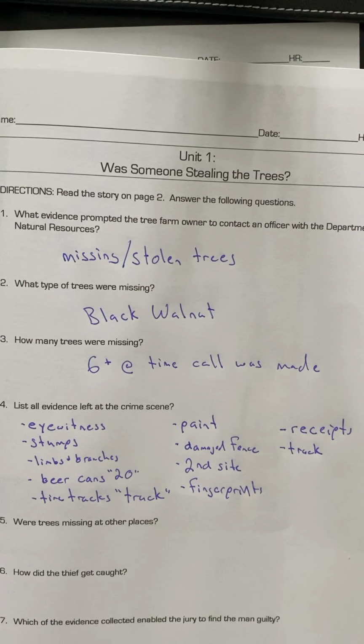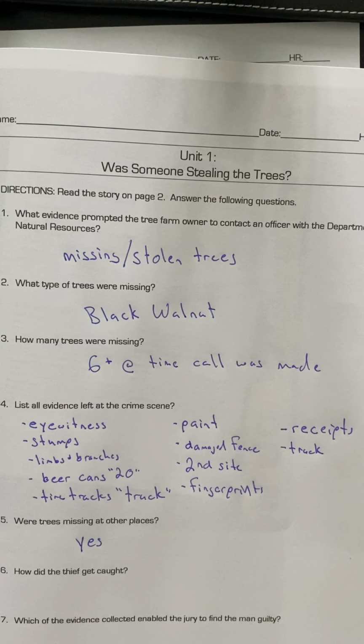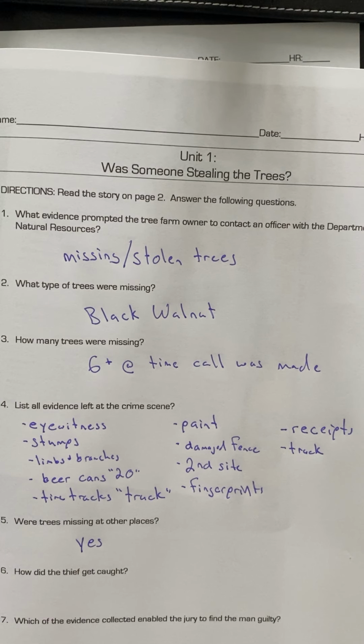So were trees missing at other places? Yes, this had been going on for quite some time. It looks like the first landowner that had called, a couple miles up the road, had some trees stolen. Everything just went radio silent there for quite some time, 2 years, it says, before a few counties down the road. Now, does that mean that this guy hadn't done it for 2 years? It's hard to say, right? Maybe he'd been doing it consistently, but someone didn't notice that the trees were gone in a wooded area, or they hadn't called, or it just wasn't reported. Perhaps he'd been continuously stealing trees and just flew under the radar. Maybe the guy only does this when he's hard up and really needs the money. We're not too sure. So yes, there were trees missing at other places.